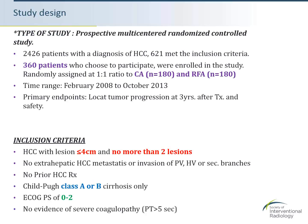So the type of study: the intention was 2,426 patients with a diagnosis of HCC. Out of them, 621 met the inclusion criteria, but only 360 patients who chose to participate were enrolled in the study, and they were randomized to either cryo or RFA, equaling 180 patients in each arm. The time range was from February 2008 to October 2013. Their primary endpoints were two things: safety and local tumor progression at 3 years after treatment.